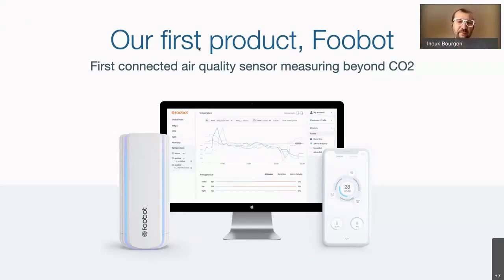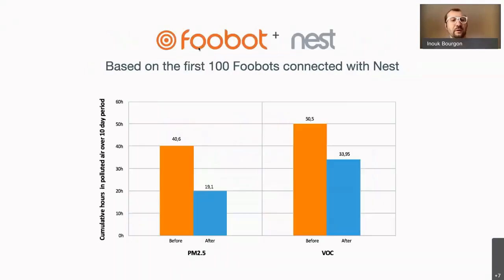We have actually about 6 research papers published either using or analyzing the accuracy of our device, and most notably one from the Lawrence Berkeley lab out of California. Monitoring is great, but to improve air quality in customers' homes is not that easy, especially when you rely on the homeowners to take action.